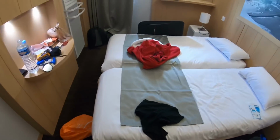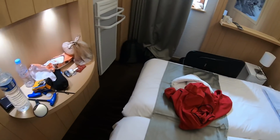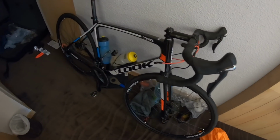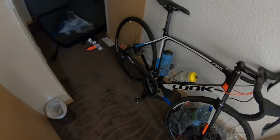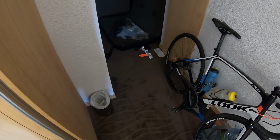putting it together. So this is our hotel room. It's a bed, or 2 beds, and spot for a suitcase. But this is an adventure, and we are loving it. So that's going to do it for today's travel video over to Europe. I'll do another one tomorrow. First day on Alpe d'Huez, warming up the legs for Sunday's event.